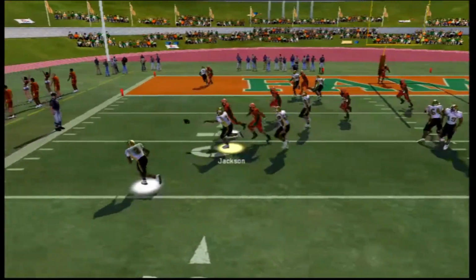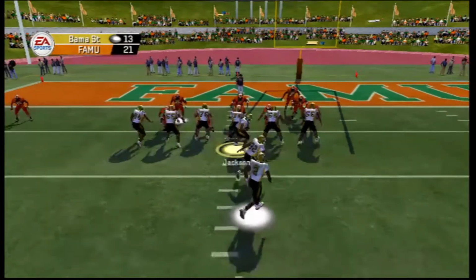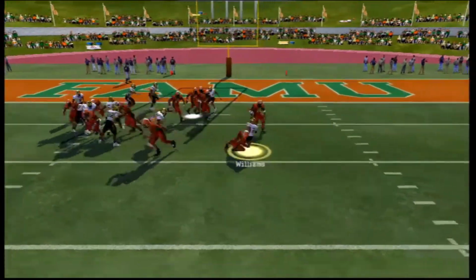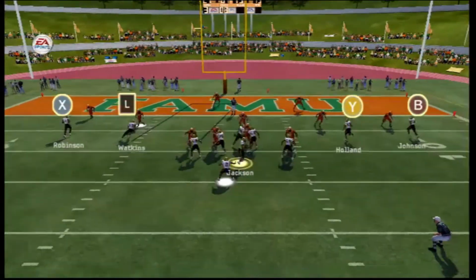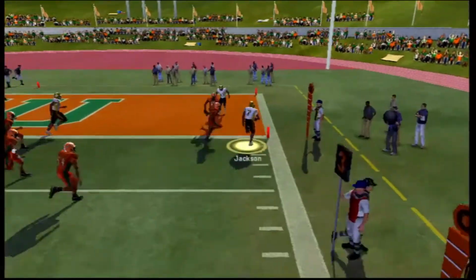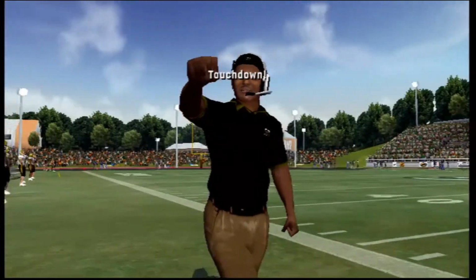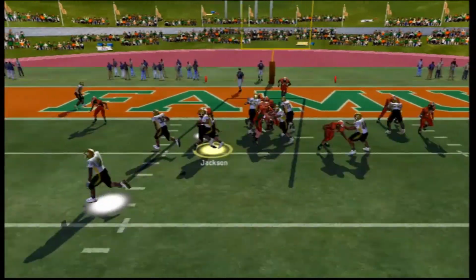Next play, TJ steps up, pitches it to Keldrick. Keldrick makes a man miss, then he's forced out of bounds at the 6. So this time, Keldrick gets the handoff, and he goes right, but then he's made in the backfield by Ford. So now we got 3rd and goal. TJ rolls out to the right, finds a crease, looks for the corner. Touchdown, Alabama State.